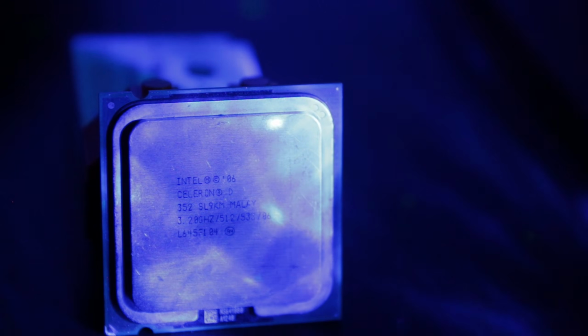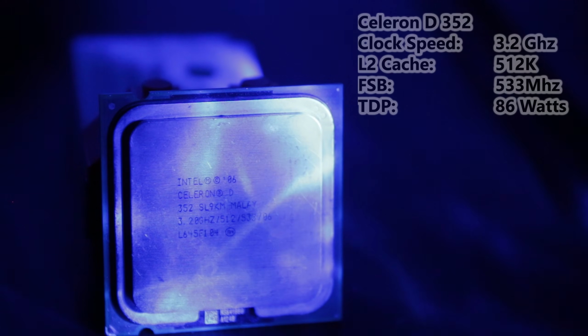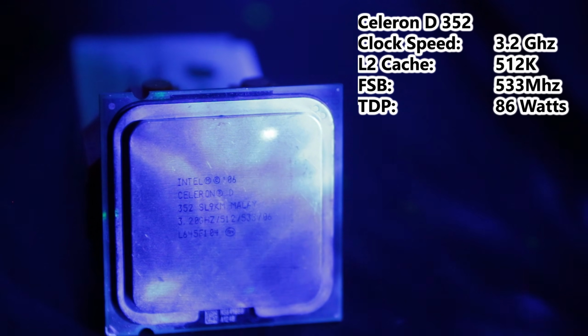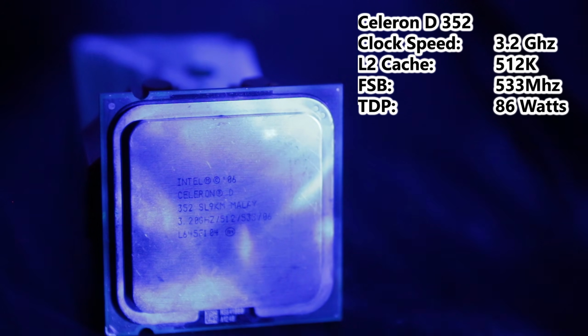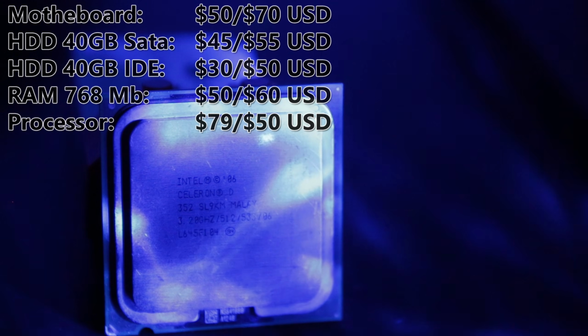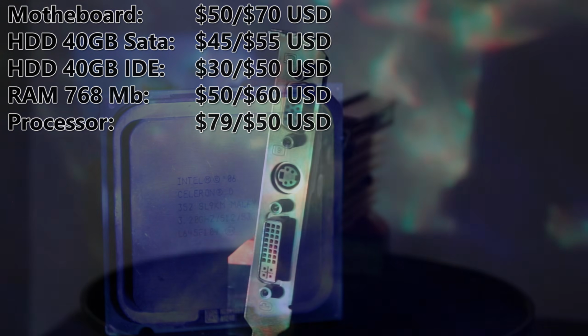As for the cost, the total for both sticks of RAM would have been around $50 to $60 back in '06. For the processor, we went with the Intel Celeron D352. It has a clock speed of 3.2 GHz with 512K of L2 cache. It has a TDP of 86 watts and features a frontside bus running at 533 MHz. The CPU launched at a price of $79 in May of 2006 and quickly dropped to around $50 by the end of that year.